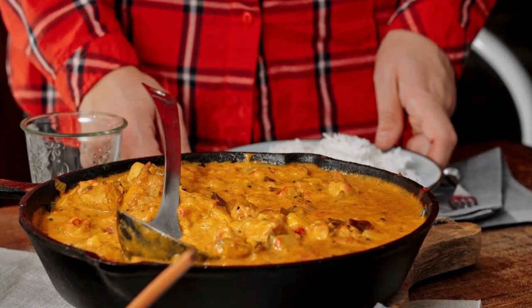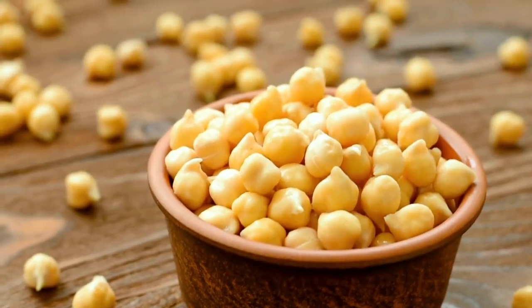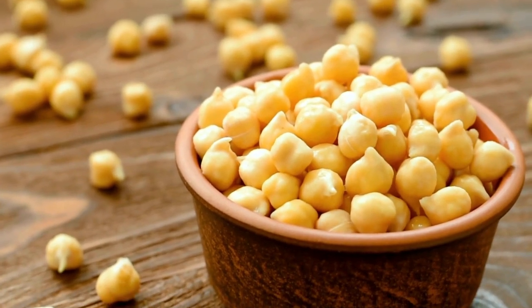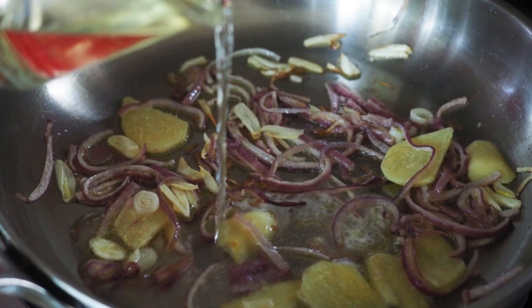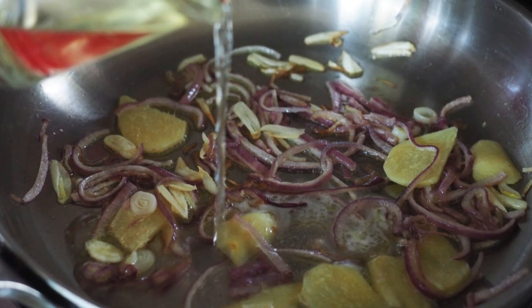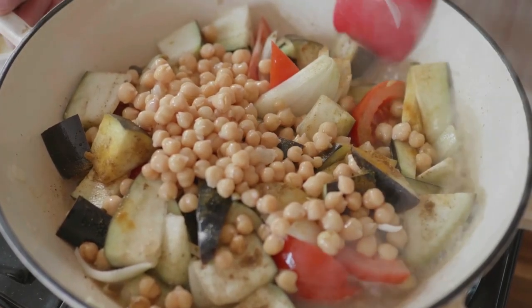Curry dishes are flavorful and can be made with a variety of plant-based ingredients. Chickpeas are an excellent source of protein and have a lower environmental impact than meat. In a large pot, saute onions, garlic, and ginger until fragrant. Add chickpeas, spinach, and a can of coconut milk.